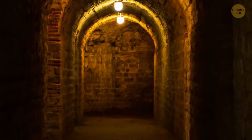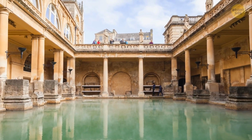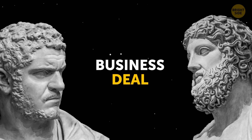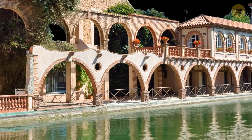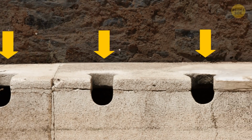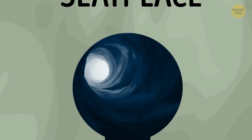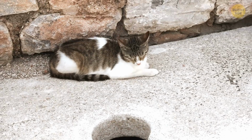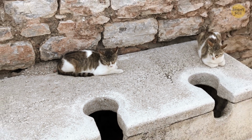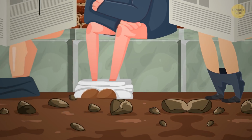But Romans are better known for their bathhouses. Bathing, though, wasn't just to keep clean. It was a social activity. Business people would seal their deals in a lavish bath. Oh yeah, they were famous for their public restrooms too. Toilets made from stone slabs, with holes in the center, all lined up together with no privacy dividers. People would come there to do their business and do their business.